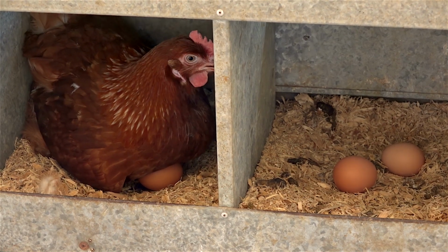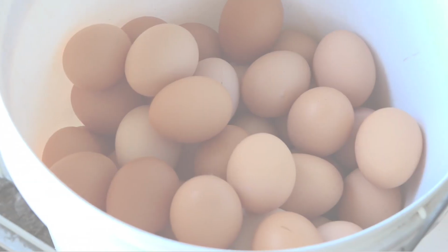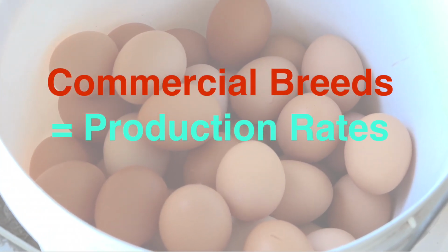The main advantage of a commercial layer breed is that it's been developed over many, many years. So the production that you would get from that bird, or the egg size particularly you'll get from that bird, and livability and those sort of characters, way ahead of any sort of heritage breed or backyard breed.